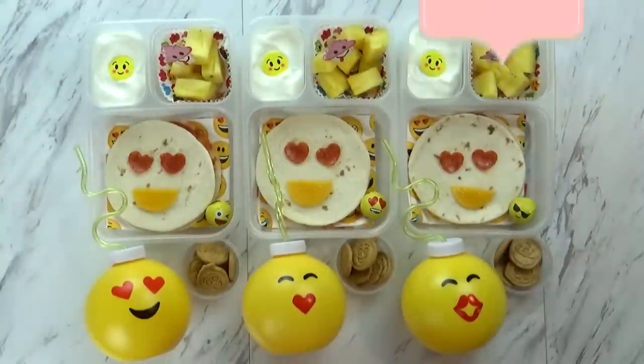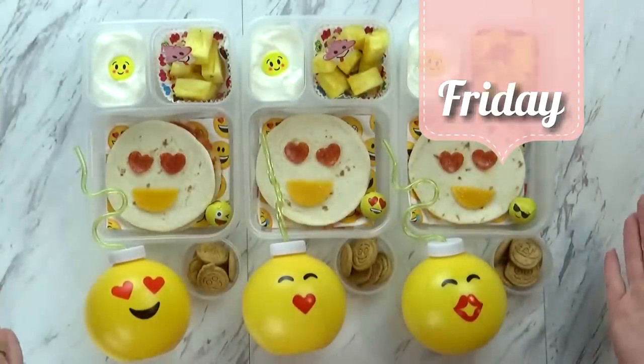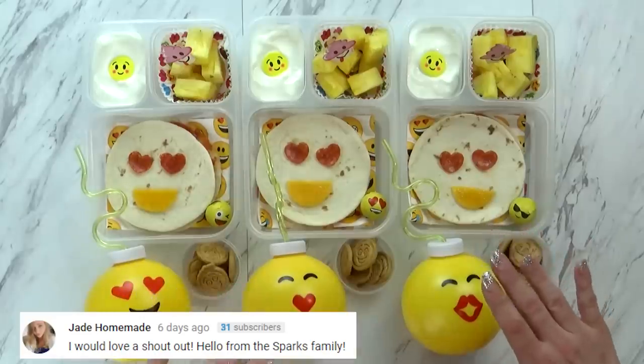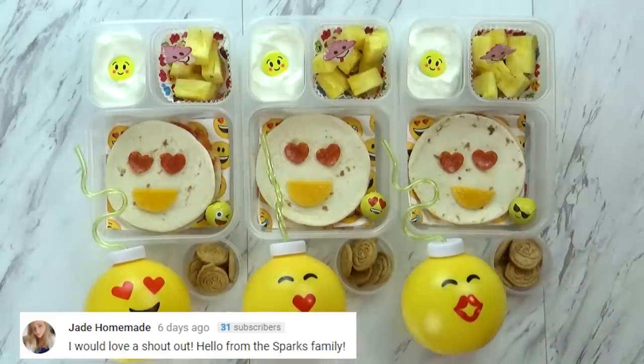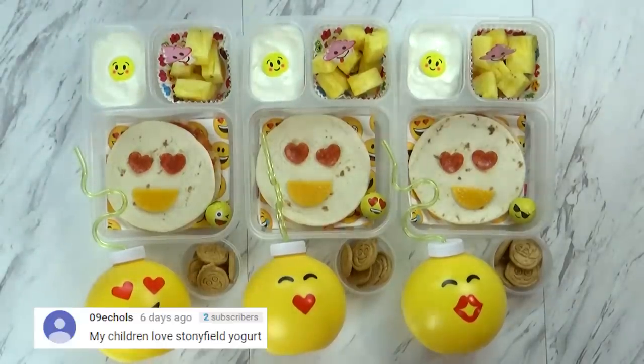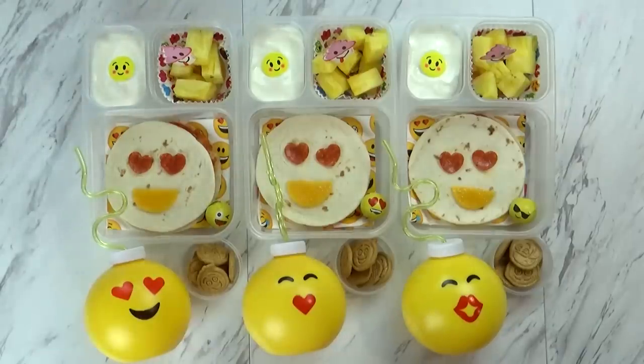Hi guys, and happy Friday. You can totally tell today we're doing a special themed lunch, but the kids haven't seen it yet. So, guys, ready to come see? Yeah! Oh, cool! Can you tell what it is? Emoji! That's right! Now, actually, Lily helped me make the sandwiches, didn't you? Yeah! But it's more like a grilled cheese.